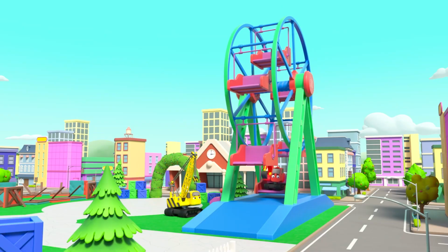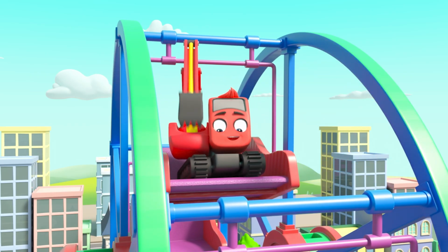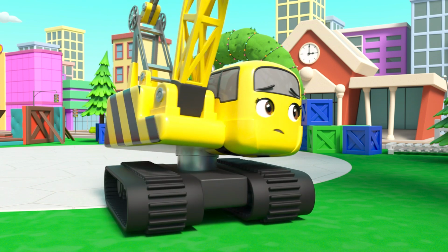Dazey throws the switch and up Digley goes. But uh-oh, something is wrong. Oh dear, the wheel stopped. Digley is stuck at the top. There must be a way to get him down.